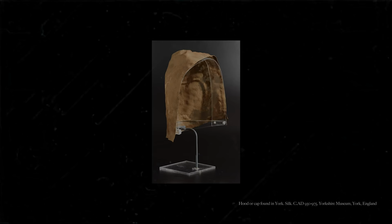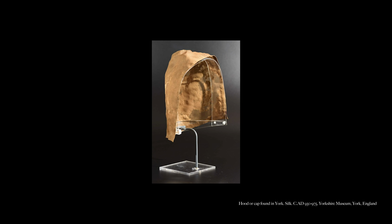And I should also mention that we have some finds in York and Dublin that sometimes are also mentioned as hoods, but when looking at them, they are really, really similar to caps or coifs, so I don't really know if I should include them or not, but the finds are very interesting, so why not?